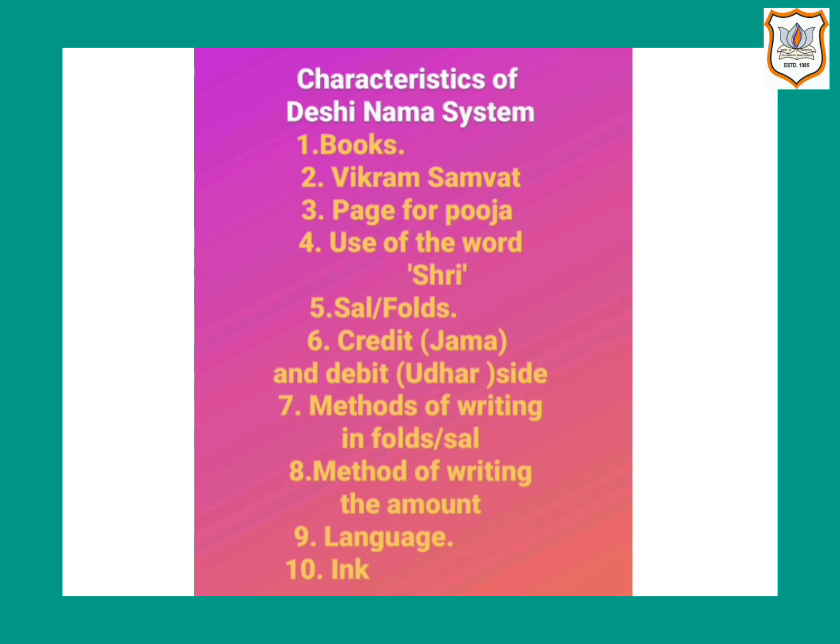In Teshinama, the name of the account of the transaction is written after drawing a line. Generally, the first fold is for the amount and the remaining three folds are for the particulars of the transaction. Now, next point, method of writing the amount. While entering the amount in Teshinama books, a sign known as Ulayo is put between the amount in rupees and paise. Many businessmen nowadays use the sign of equality instead of Ulayo.